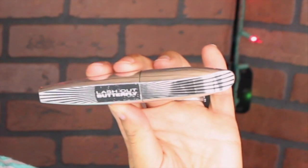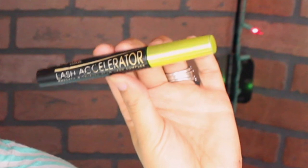A lot of people love this. I don't know how I feel about it. Every time I use it, I feel like I want to use another mascara, and then I forget if I really like it or not. And another one that a lot of people love is Lash Accelerator by Rimmel, and this is another one that I'm not sure if I want to keep or not, and they're not used up. This one has been in my collection for a while, but I think I used it twice. So I'm gonna see if I really need them in my collection or not based on the usage this week.